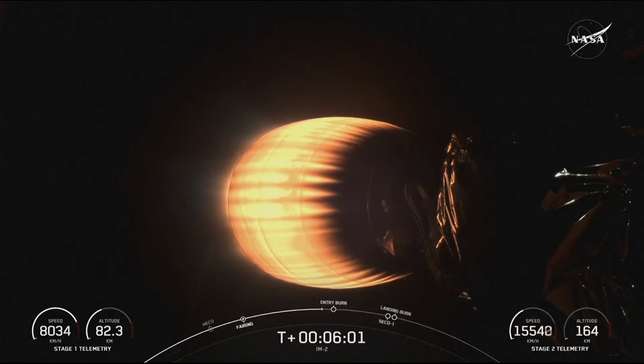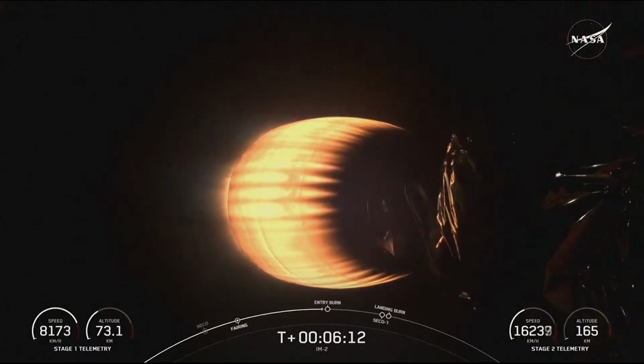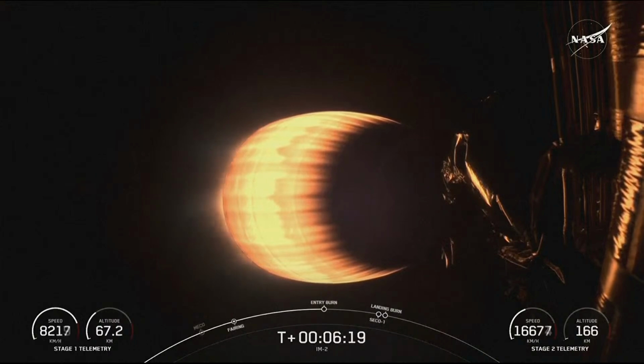Now, as a reminder, the first stage that's supporting today's mission is performing its entry burn for the 9th time. Falcon 9 is the world's first orbital reusable rocket. This is important because it's that reusability that allows SpaceX to refly the most expensive parts of the rocket, and that in turn drives down the cost of space access.